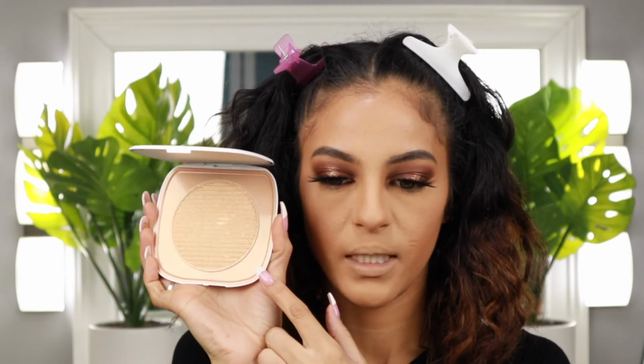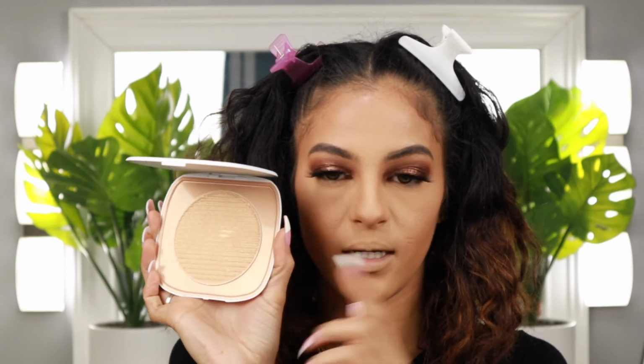So for highlight, I ordered the ColourPop Illuminator, and this pan is so big. Like, look at that. And it wasn't even that much. I think I paid maybe like $12, I believe. But this is their new illuminator in Champagne Bubbles, and I die hard for any kind of golden champagne type of highlight. Love those highlighters.